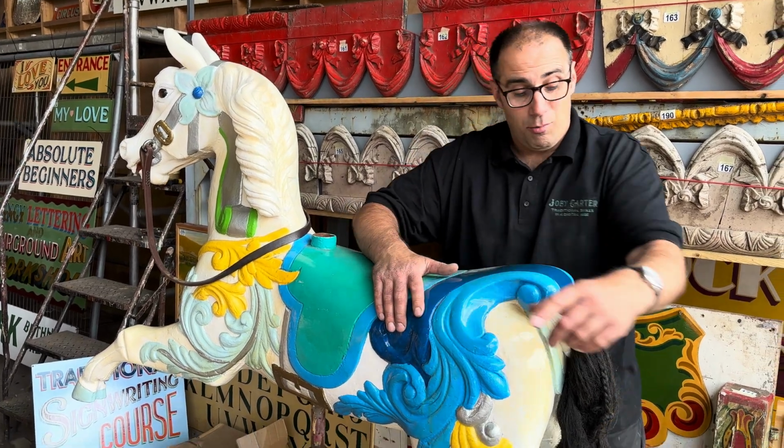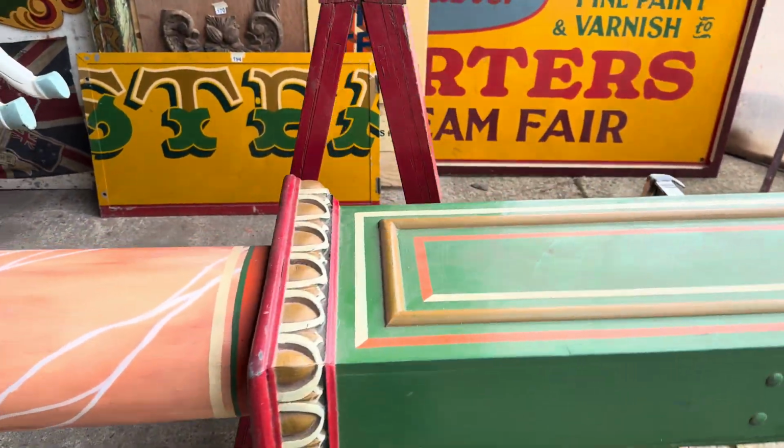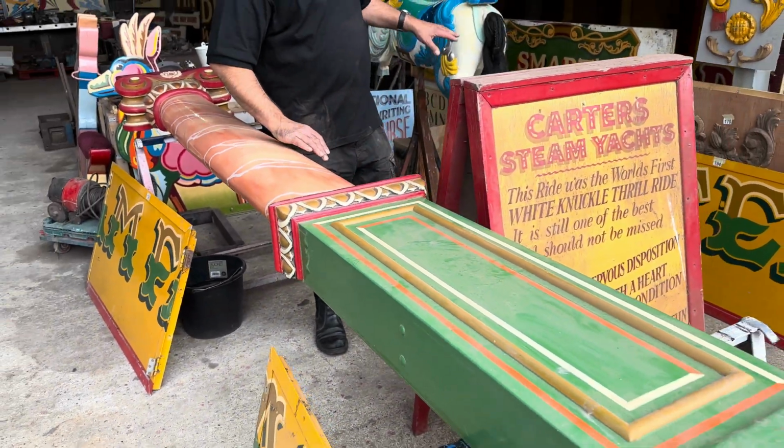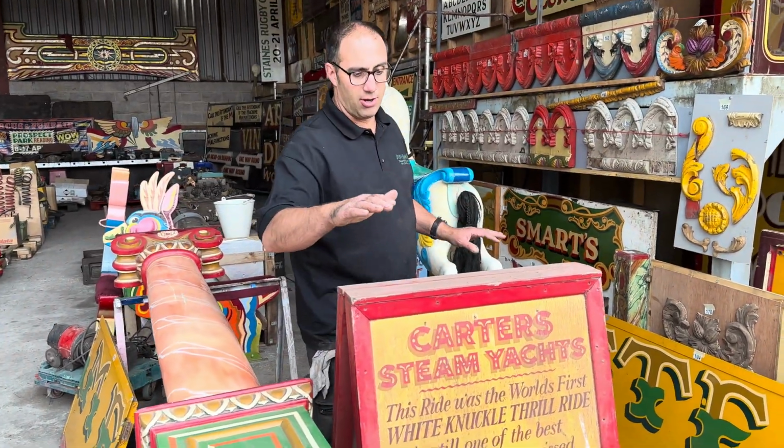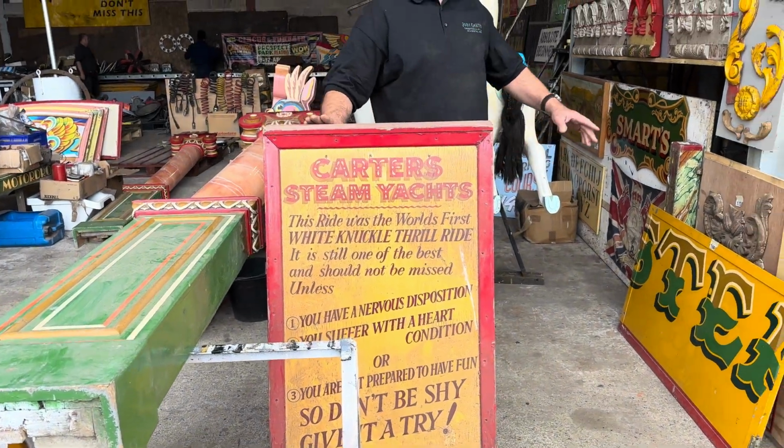We've also got these incredible pillars here, which are going in. They're a pair. That's lot number 11. This one is one of the last ones. This sign, we've just found that. We're going to get the dust off that and put that in. It needs to sit in front of the steam yachts.